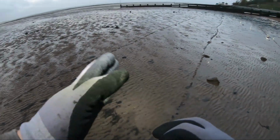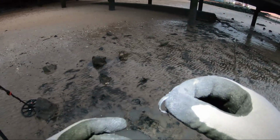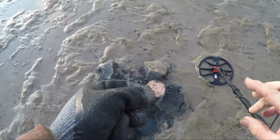I've come back right in close to shore where I've been doing my lines. And I thought, well, we had to hide from the rain, so we hid under this slipway here. And when it stopped raining, I thought, well, what I'll do is I'll just cover this last little bit I hadn't done yet. And nice little silver ring. Yeah, I like that. Ring number two. Hole there, another 2p. It's definitely a 2p day for me.